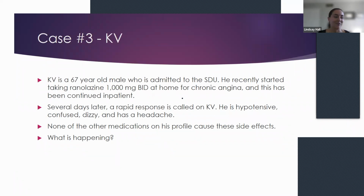And then another case that recently happened. We have a 67-year-old male who was admitted to our step-down unit. Step-down is where our patients go after the ICU or before the ICU. It's a step-down in care. He recently started ranolazine 1,000 milligrams twice daily at home, and this was continued inpatient after he had a MedRec done.